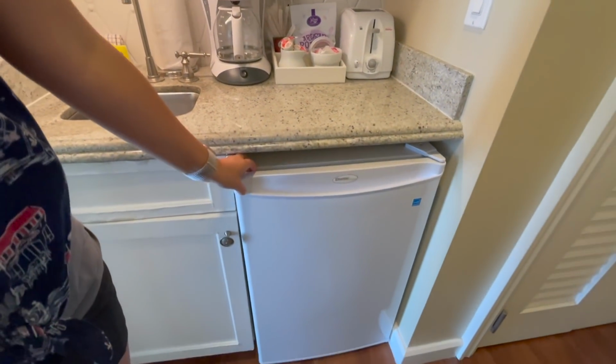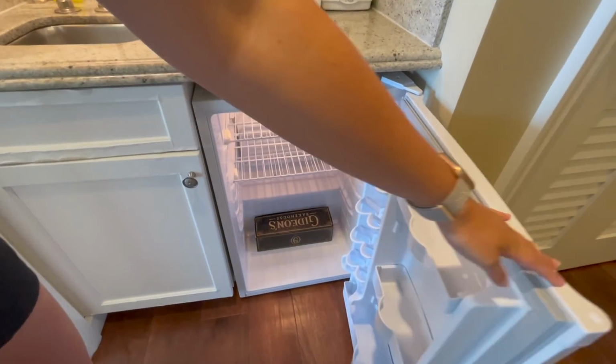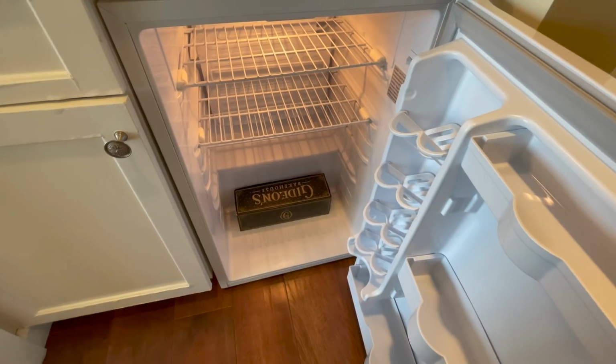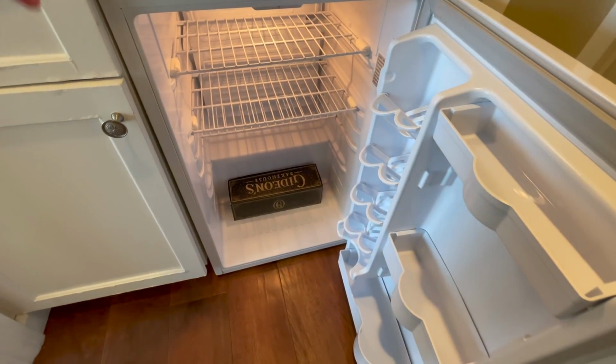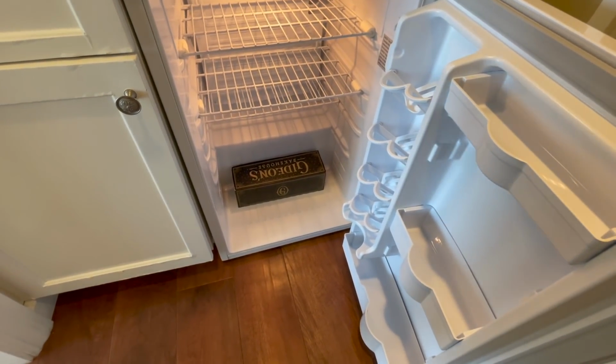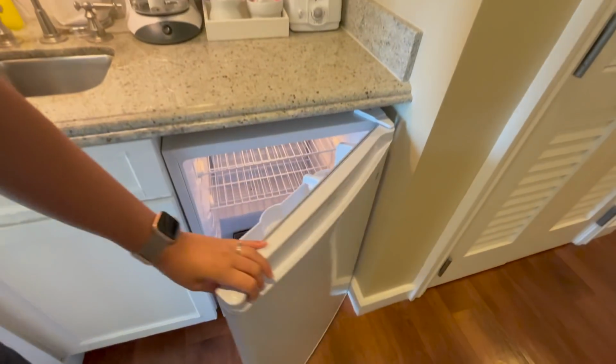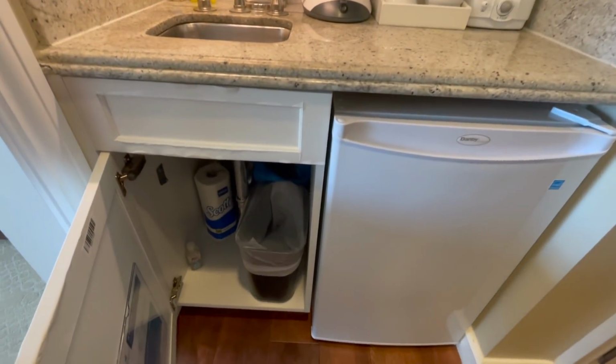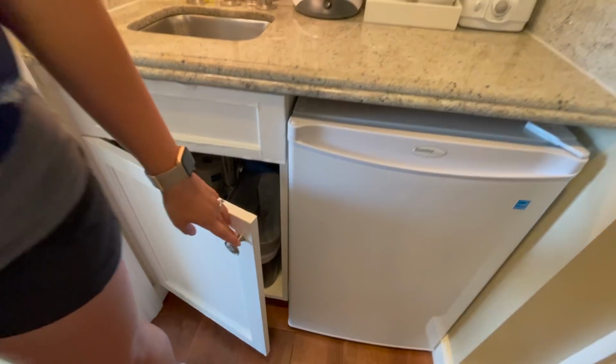Down here we have our mini fridge. It does not have the freezer like they have at Animal Kingdom Lodge, but it's a pretty good space to store. You know, we've got what matters in there. We've got the Gideon's cookies. And in there we've got trash and just some extra paper towels and some dishwash liquid.